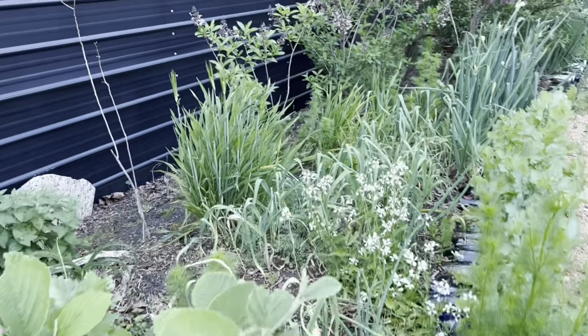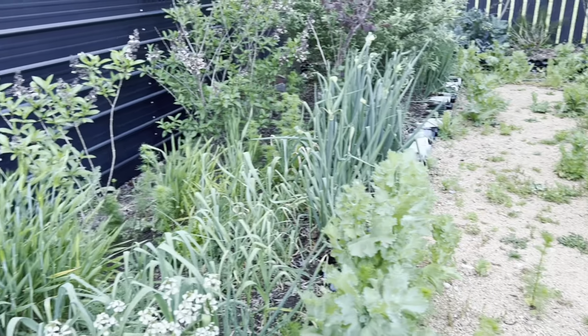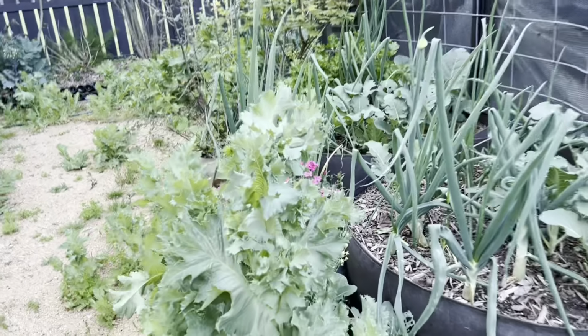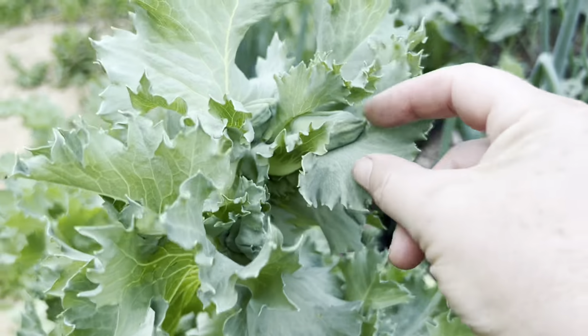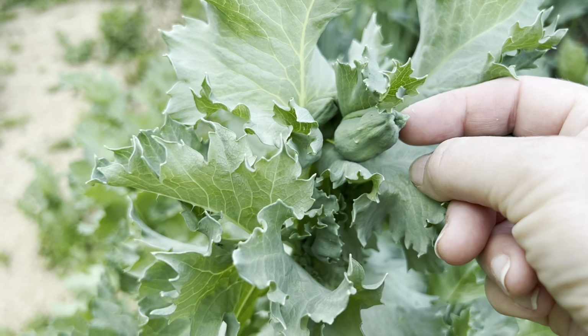You can see the clumps of barley there are starting to go to seed. And ooh, you guys, it's not open, but first poppy bud. That's exciting.